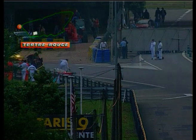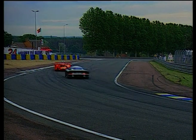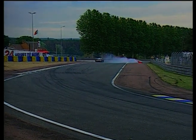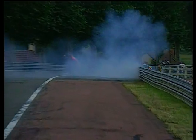Then, more problems. A McLaren at Tertre Rouge. Bob Wollek is lucky to get by. Watch this. The car comes off the wall, just missing Wollek as he goes by.